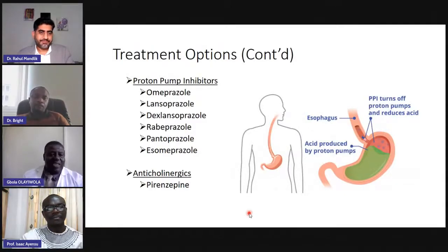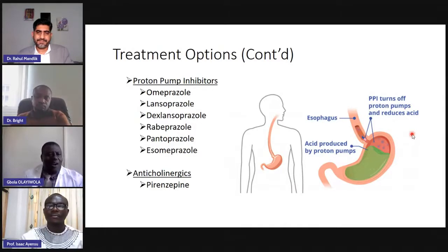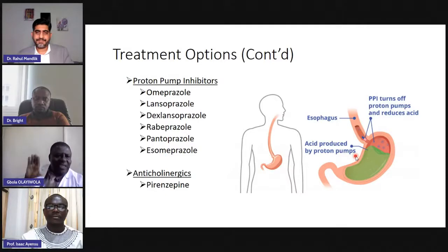Now, the other two classes are the proton pump inhibitors, which largely inhibit the production or the secretion of the gastric acid through a not too complex method. Looking at the different examples, we start with omeprazole, which was a forerunner, and was eventually modified to get lansoprazole, dexlansoprazole, rabeprazole, pantoprazole, and esomeprazole. All these work on the proton pump, which is a hydrogen pump.